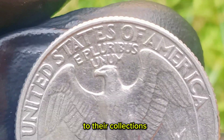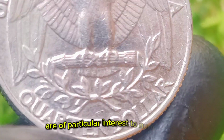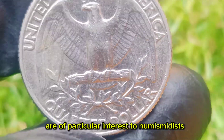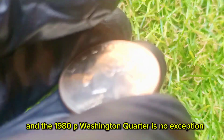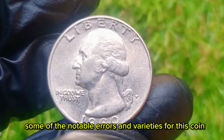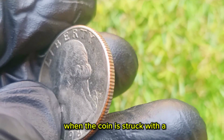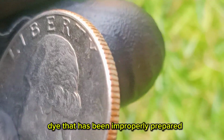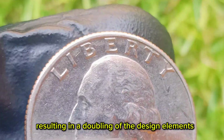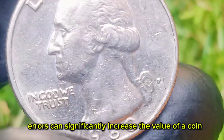their collections. Notable errors and varieties: error coins and varieties are of particular interest to numismatists, and the 1980P Washington Quarter is no exception. Some of the notable errors and varieties for this coin include: double die obverse, DDO. This error occurs when the coin is struck with a die that has been improperly prepared, resulting in a doubling of the design elements. DDO errors can significantly increase the value of a coin.